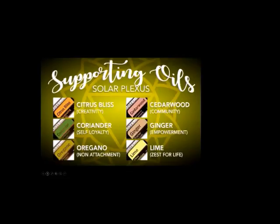So how do you use these oils to support the solar plexus chakra? Internally, the recommendation is to take 1 to 2 DDR Prime soft gels daily. DDR Prime is amazing. It's really good for brain function and for your cellular health. If you haven't tried DDR Prime, just do a little research, go to doTERRA.com and have a look at the product. It's pretty awesome.